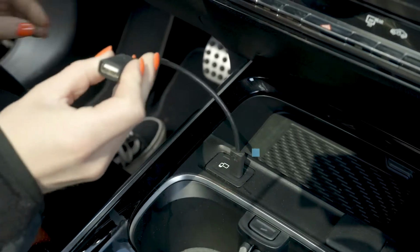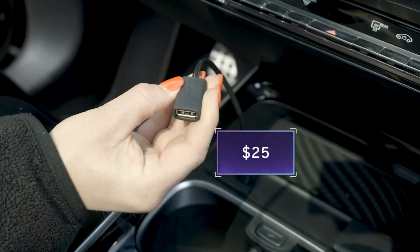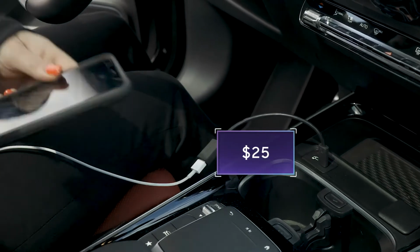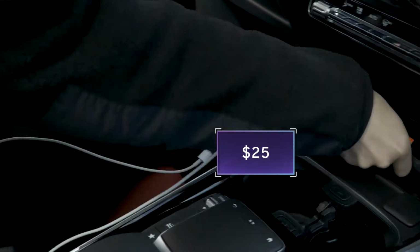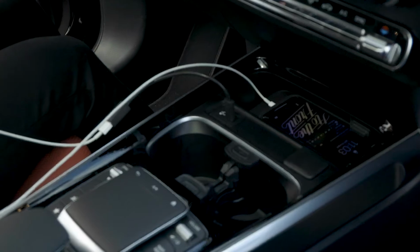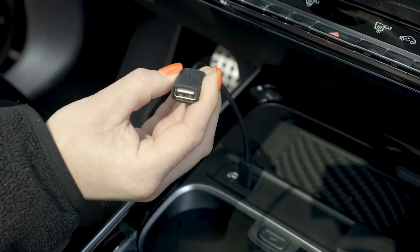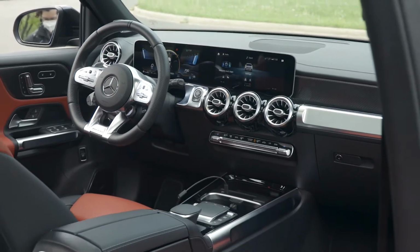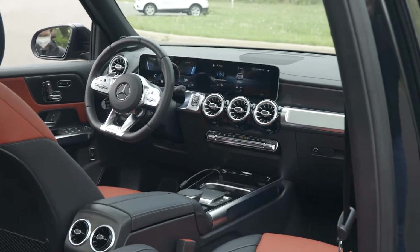And this car has a USB-C adapter that's $25. Now this car only has USB-C outlets, so the adapter lets you use your regular USB-A with the car. And I guess that's only 3 times more expensive than what you could get off of Amazon. But here's the thing. Yes, it's expensive, but it at least feels worth it.